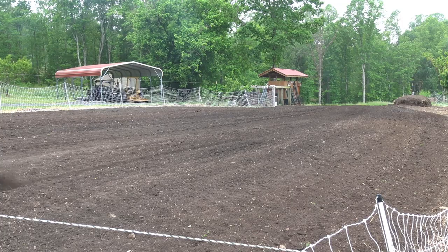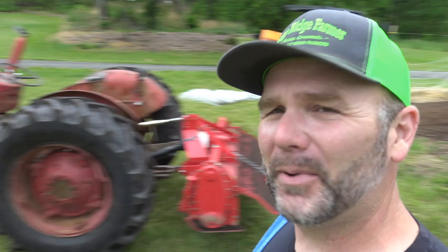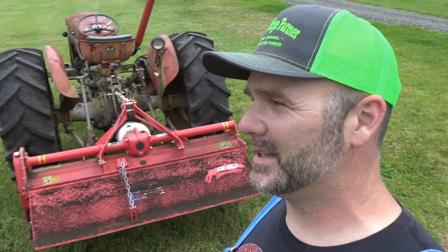The rain always comes when you don't want it to come. It started pouring down rain on me a little bit, but we were able to get the garden all tilled up. Earl kicked butt, man. The only problem we have here is that the tiller on Earl isn't quite as wide as the footprint of Earl. So this is better suited for a little bit smaller tractor, but it's done great.